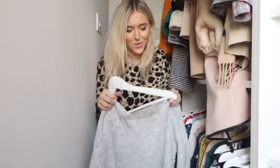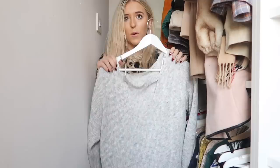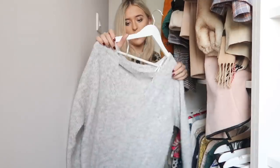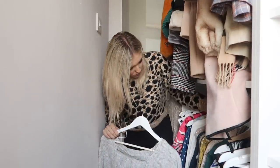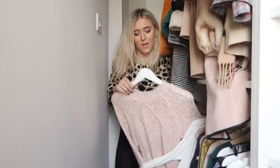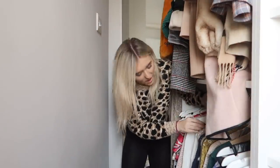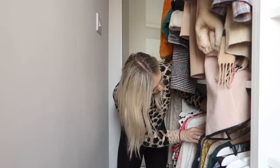My favorite part, jumper dresses. Jumper dresses for me are the best thing about autumn, apart from mulled wine. I wore this one so much last year, it's so nice. I'm just really into my jumper dresses. Oh, and this one from Misguided, which I literally wore with knee-high boots like every single day. I love stuff that you can wear over and over again in winter.